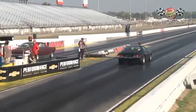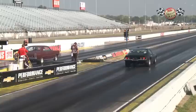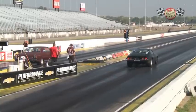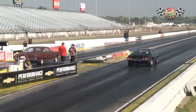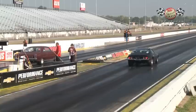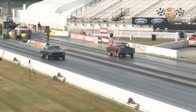One of these things is not like the other. Hopefully Huber can get that thing back and get it off the starting line the way it should leave, but a very impressive car to watch. It's a little 4-cylinder Ford engine in there with a big honking turbo on it. Fairlane with a Cleveland on it.